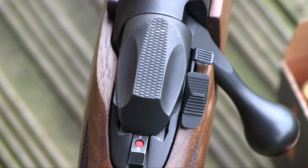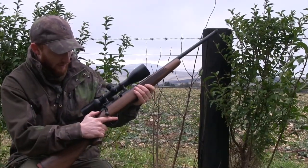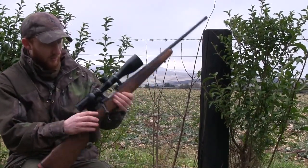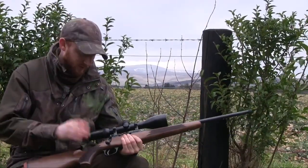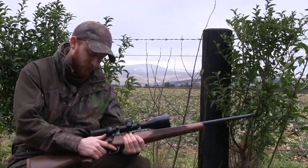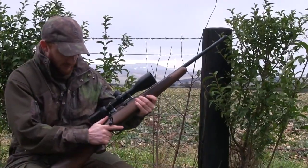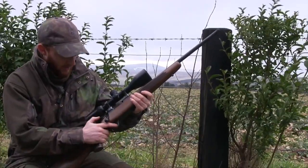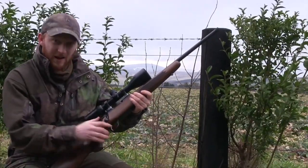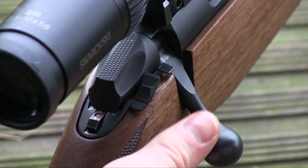Safety catch on the 85, exactly the same place as the 75. You can see here just to the right of the bolt shroud, which in my opinion is exactly where you want a safety catch to be. You've got 2 positions here. If I just load this, pull the safety back, trigger, firing pin, lock down, push it forward, and you can push this safety catch forward virtually silently.